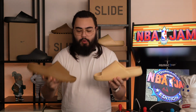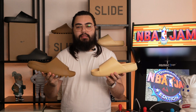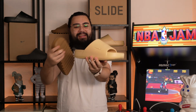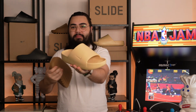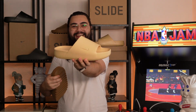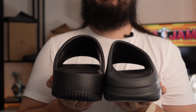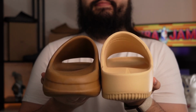However, the most obvious disparity that I have found between the two slides is that the Nike slides have a much more forgiving vamp, which is this part right here. I think that's a technical term, whatever you want to call that bit, the strap, the vamp, whatever you want to call it, that part. You can see here with the Nike slides how much the outer edge is arched a lot higher, and that it doesn't start sloping in as harshly and as soon as the Yeezy slide.